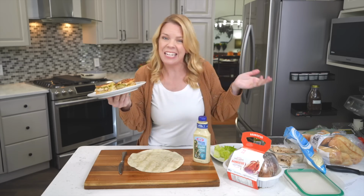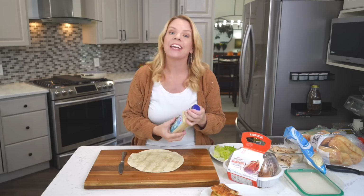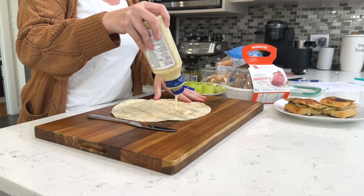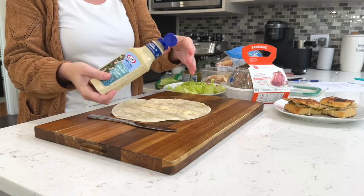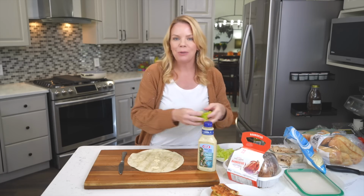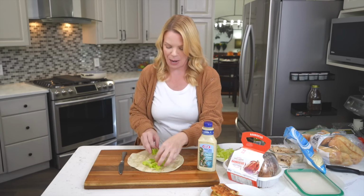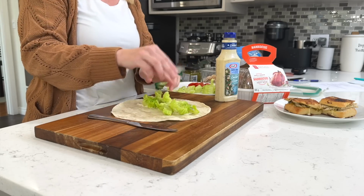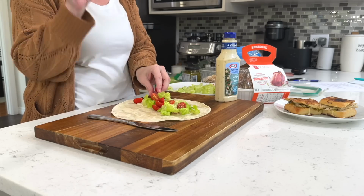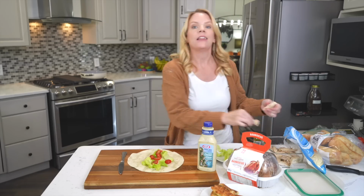Delicious. If a panini isn't really your thing, that's okay. Another quick 5-minute dinner is doing a wrap. And I really like doing a chicken Caesar wrap. I just put a little Caesar salad dressing down as the base. And then I know tomatoes aren't traditional, but I like tomatoes on my wrap. So just some romaine lettuce and a few tomatoes, some of that chicken that's already done. You can add bacon, you can add croutons, and that's it.